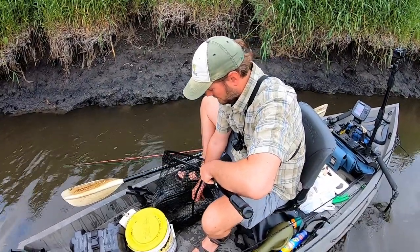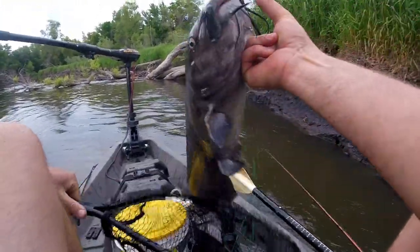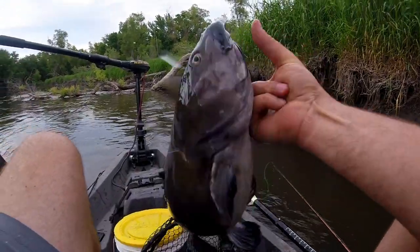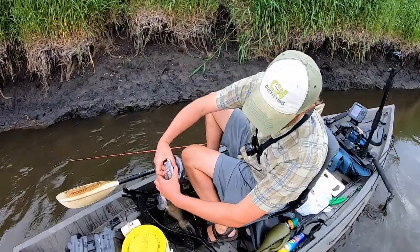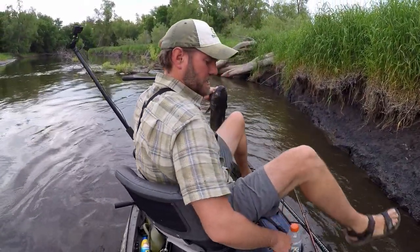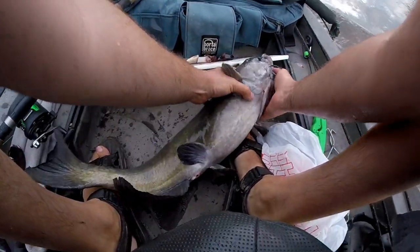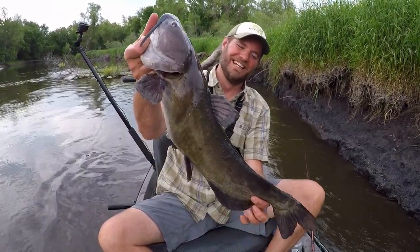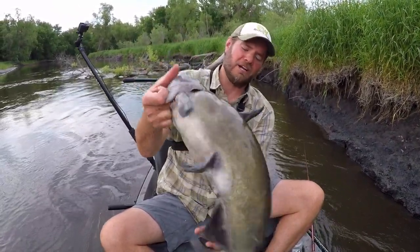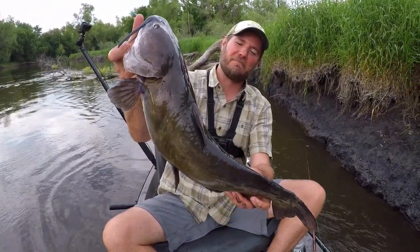All right, nice cat. We're getting to the time of the evening where they really should start biting. Okay, all right, buddy. All right, there we go. Let's show you off to this camera over here. If I can turn around. There you go. This is kind of a mess here. All right, buddy. There you go. They get a lot bigger in here, but this is a good channel cat. Good channel cat. I'm not complaining at all.